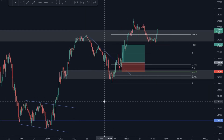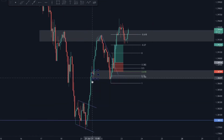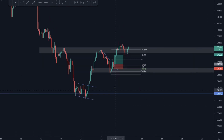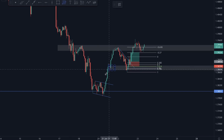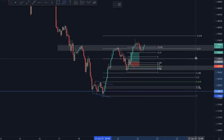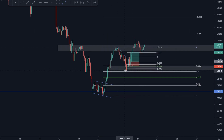Pound dollar also reacted to that level, which I had called out yesterday. So beautiful to see over here a reaction from demand. So yeah, you guys could have taken this setup as well on the 1 hour. However, the better setup in my opinion was on the lower time frame, which I just showed you guys. Because this one wasn't really that nice of an entry. It was just mainly a reaction to demand, of course, which was really nice to see, but the price pattern didn't really play out. Therefore, I didn't take pound dollar, but I did take euro dollar.